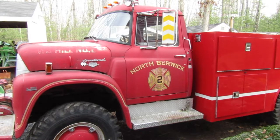Lastly, this truck only has 15,000 miles on it, which is great low mileage for any vehicle. We are planning to refurbish the engine and take off the tank.